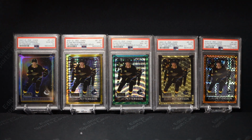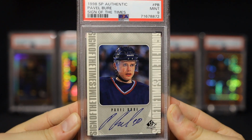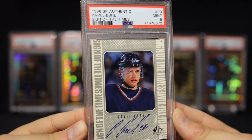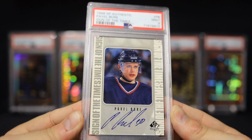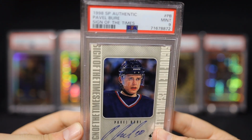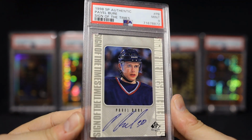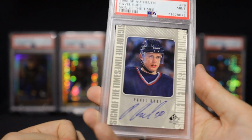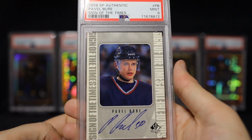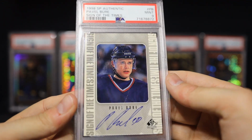Go like that. Next up, we got a SP Authentic Auto on card, Pavel Bure. This is probably his first SP Authentic autograph card. I mean, maybe he has one in 1997, but he doesn't have a Sign of the Times in that, so it would have to be like a dual auto or something. So I'm guessing this would be his first SP Authentic Auto as a solo card. And yeah, it's a cool card.